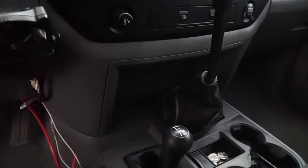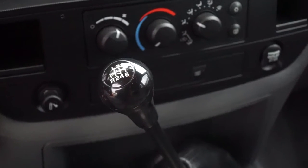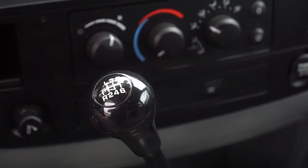The truck was listed for $27,500, I believe. We offered them $23,000 out the door, which was a little bit of a steep decline from a price perspective. So we settled on $25,000 out the door, which we felt was a pretty good price for this particular truck. So $25,000 out the door, 2008 Dodge Ram, 115,000 miles, and it's been absolutely perfect.